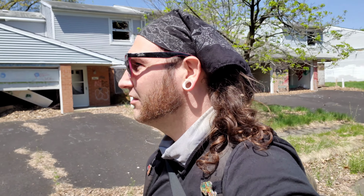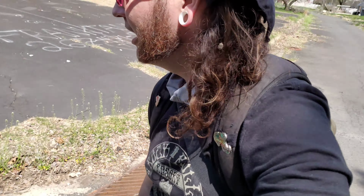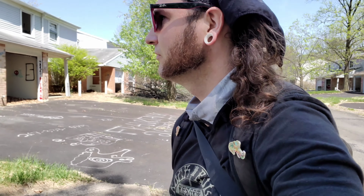You can put Section 8 housing, I don't know, something. You can't tell me people don't want to live in this neighborhood. You got sewer set up, you got power set up, you got street lamps. Just rotting away. You don't need to do anything with that. It's so wasteful. I can't believe this. Drain set up there, everything, whole neighborhood, gone, whatever.